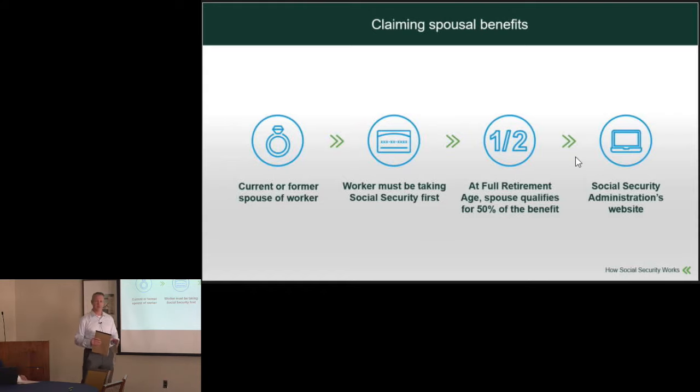The spousal benefit is half of whatever your spouse is entitled to at their full retirement age. So if your spouse's full retirement age is age 67, and they're entitled to get $2,000 a month in Social Security benefits at age 67, and your full retirement age is age 67, you need to wait till age 67 to claim your spousal benefits, which will give you $1,000 a month, half of their $2,000.